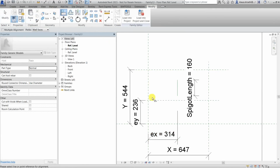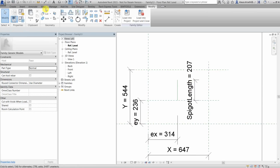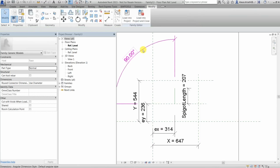All right, now I lock and align the reference line to my reference plane here to control EY. Lock it. Now I place an angular dimension from this reference plane to this reference line. So this is going to swap around a bit. So yeah, you can't really control where it ends up, right?